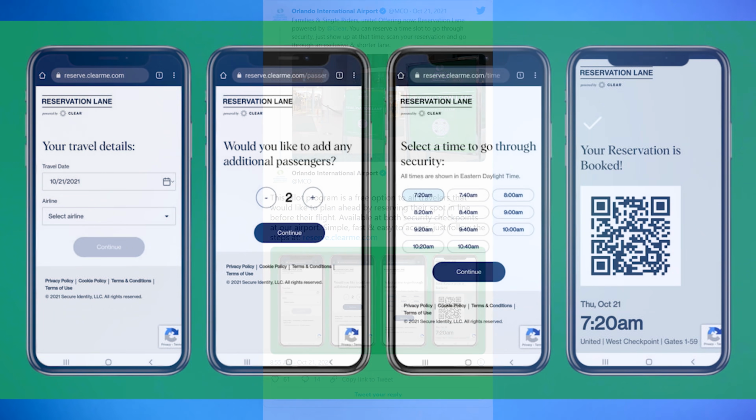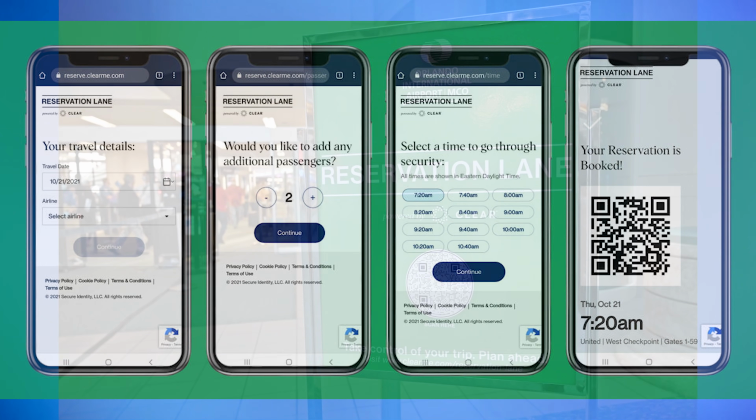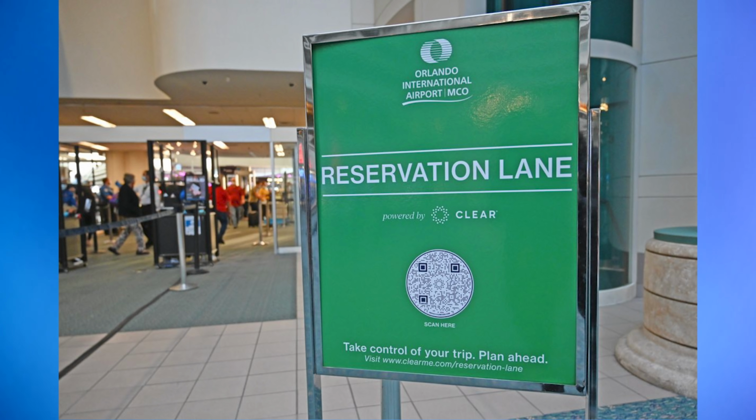reserve.clearme.com. All travelers need to do is put in their travel date and airline, how many passengers they're traveling with, and select the time to go through security. Upon arrival at either Orlando International Airport security checkpoint, travelers with a reservation will then scan a QR code to enter the shorter security line. This will hopefully make traveling through the airport quicker for Orlando's many theme park tourists.